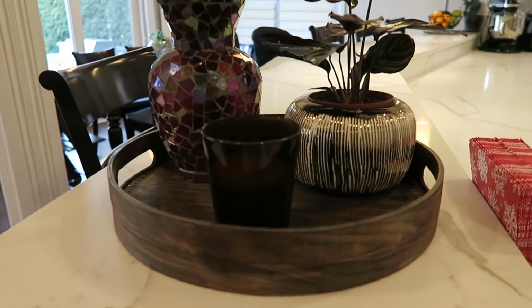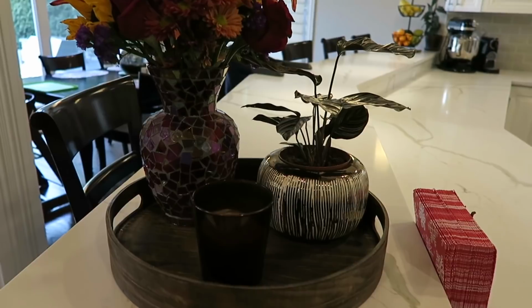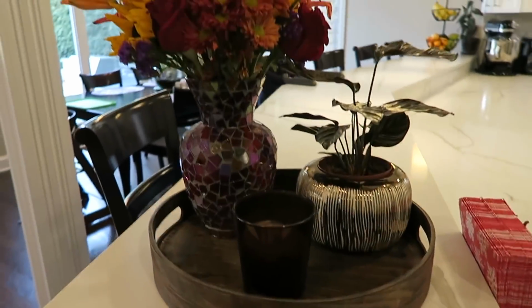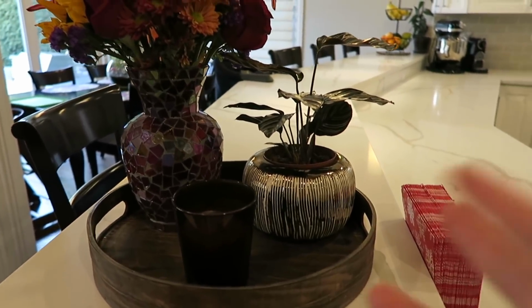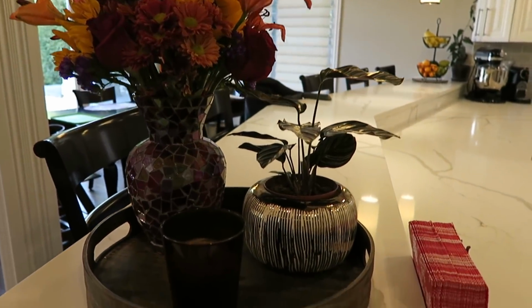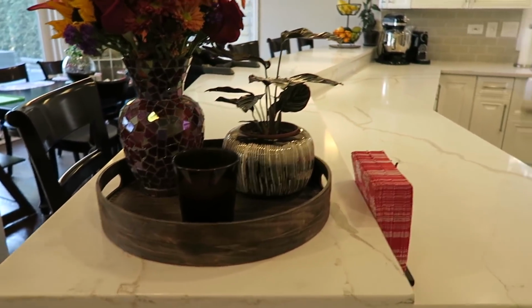I wanted to have an anchored place for plants and decor and flowers. I like to have fresh flowers in the house. I love Trader Joe's for flowers. This is still kind of my fall setup. I'll swap it out. I'll probably put my poinsettia here for Christmas and change out the candle, and we'll get some more Christmassy looking flowers. But I just wanted to show you how it's been since I arranged the kitchen.